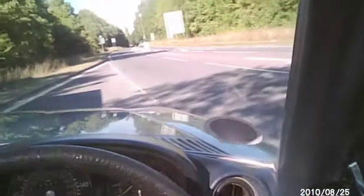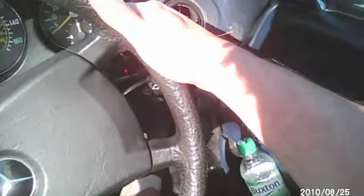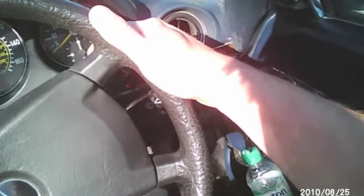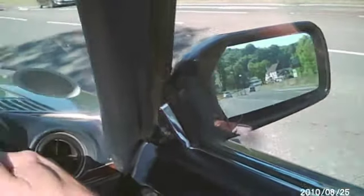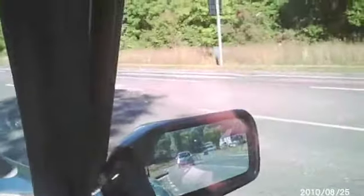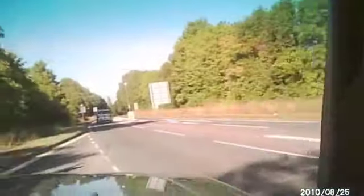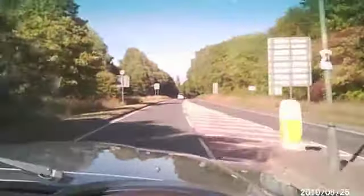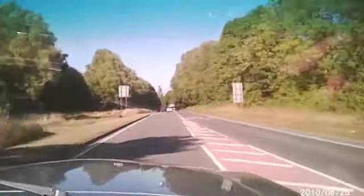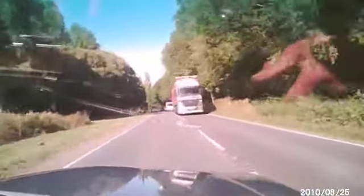Well, here we are in my Mercedes again. We have to wait for the little light down there to stop flashing to show that it's recognised the key. Blip. There it goes. Usually does it a bit quicker than that. And here we go. Fabulous V8 noise which you get instantly.